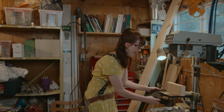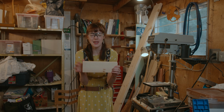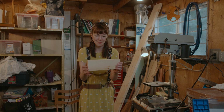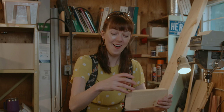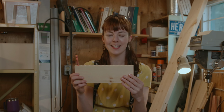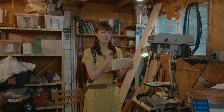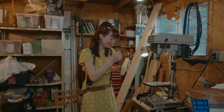Wow, check it out, my friend. My very own handmade crayon holder. Wow. Should we test it out? Check it out. My crayons are going to be so organized. Oh man, I'm so excited. You know what it's missing though? A little splash of color. I'm going to paint it.